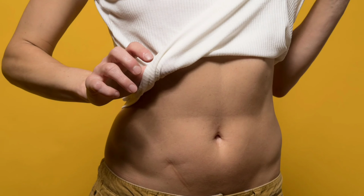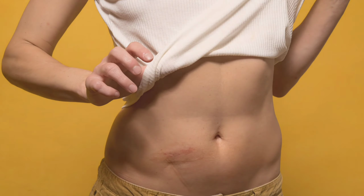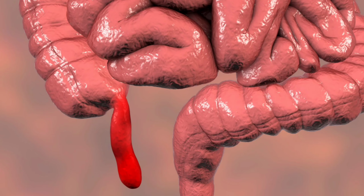In the case of an operation by laparoscopy, the 3 small holes become almost invisible a few weeks later. For a classic operation, the incision of a few centimeters, very fine, becomes barely perceptible over time.